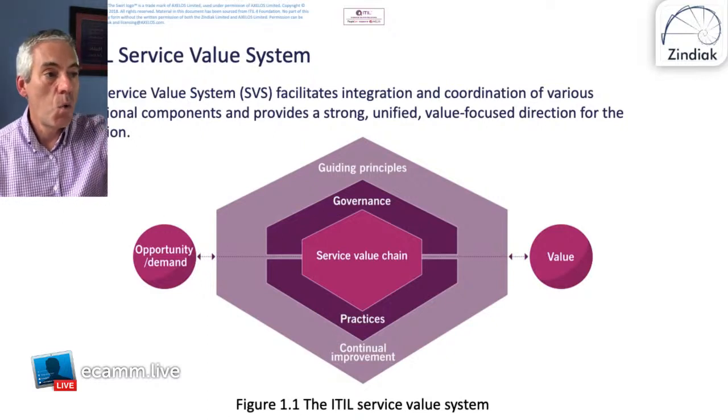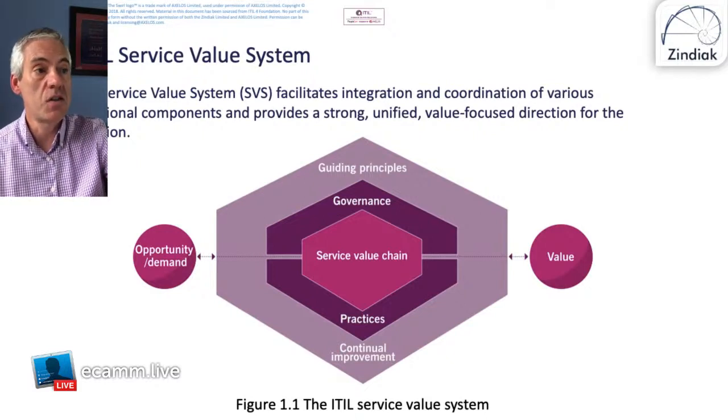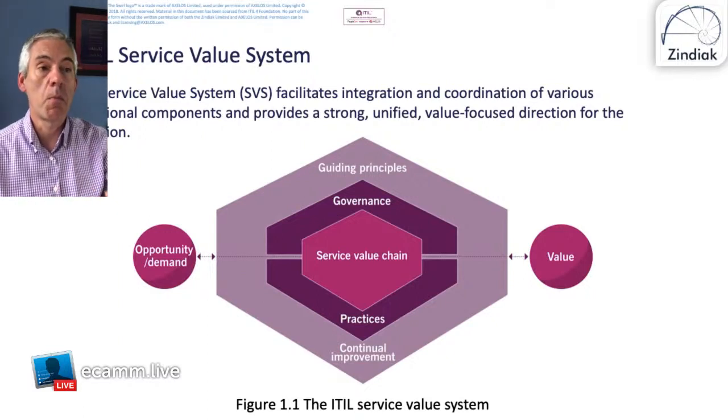Okay, so what we talk about is co-creation of value, and we'll talk more about co-creation of value as we go through. But we go from opportunity to demand. So in that example I gave you with Vodafone, I had a demand, I needed a mobile phone for business, also personal use, and I'm sure you've all got a mobile phone.